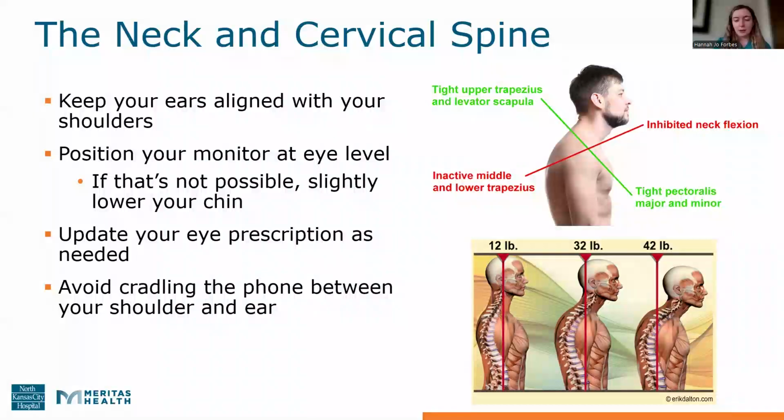As we can see in that bottom right photo, it has weights at the top there. So the 12-pound, they say the average human head weighs about 10 to 12 pounds, which I know is kind of a funny statistic there. But the more you move your head away from your center of gravity, the back of your neck muscles have to work a lot harder. So as you can see, the further you go forward, the more that weight increases.